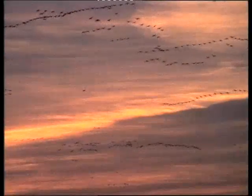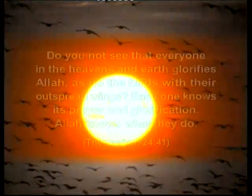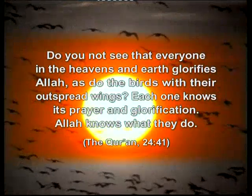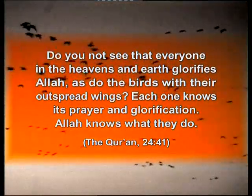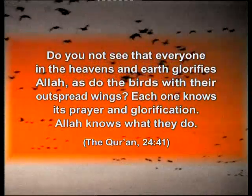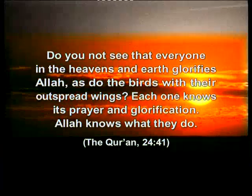All these things demonstrate that Allah both created birds and inspired their behavior. In fact, Allah reveals the following truth about birds in a verse from the Quran. "Do you not see that everyone in the heavens and earth glorifies Allah, as do the birds with their outspread wings? Each one knows its prayer and glorification. Allah knows what they do."